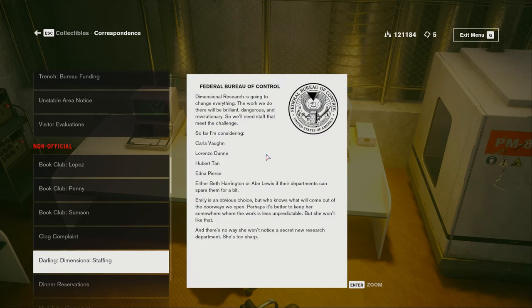Dimensional staffing. I first read that as dimensional surfing. Dimensional research is going to change everything. The work we do there will be brilliant, dangerous, and revolutionary. So we'll need staff that meet the challenge. So far, I'm considering Carlo Vaughn, Lorenzo Dunn, Hubert Tan, Edna Pierce, either Beth Harrington or Abe Lewis if their departments can spare them for a bit. Emily is an obvious choice, but who knows what will come out of the doorways we open. Perhaps it's better to keep her somewhere where the work is less unpredictable. But she won't like that. And there's no way she won't notice a secret new research department. She's too sharp.